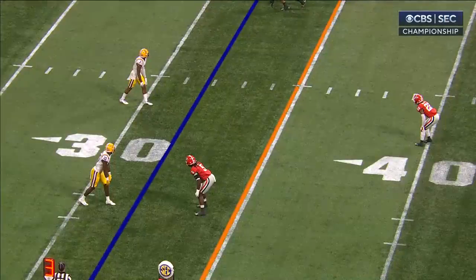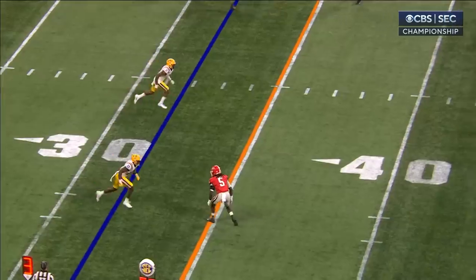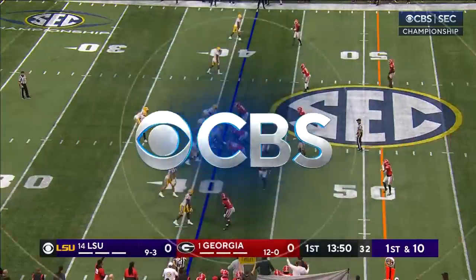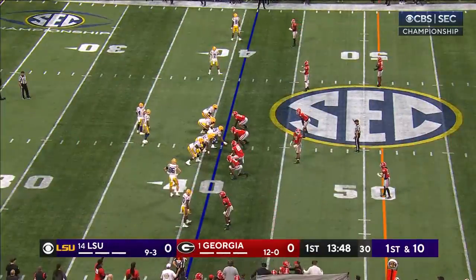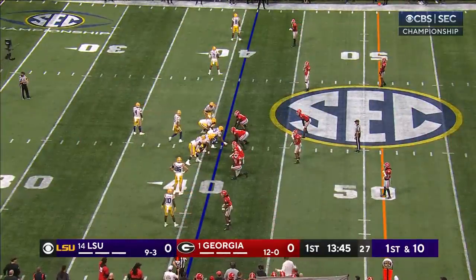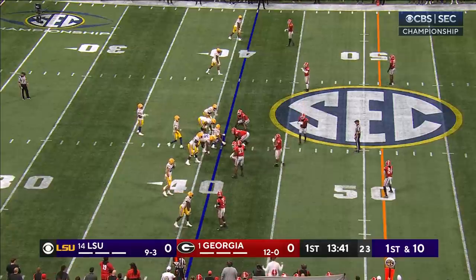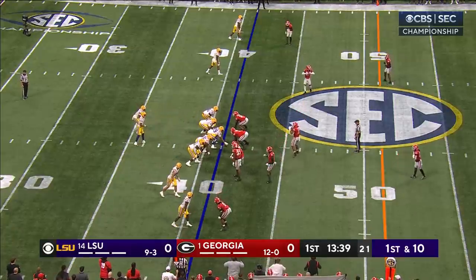You got to win one-on-one battles when you go against this Georgia defense. They're going to challenge you. Tennessee couldn't do it. But LSU started the game saying, we know we're not going to be able to pound the ball inside against this defense. We're going to have to loosen them up. So far, so good. Yes.